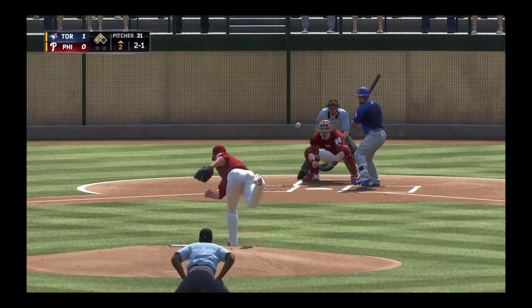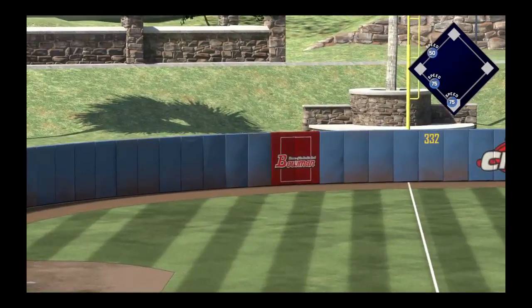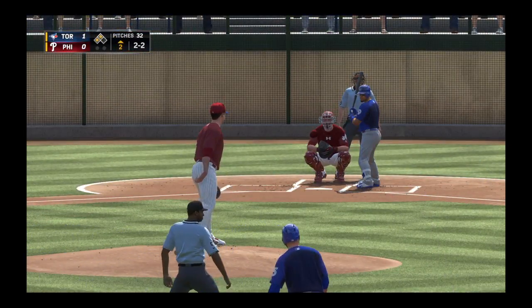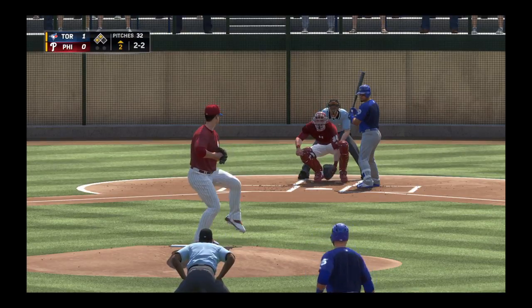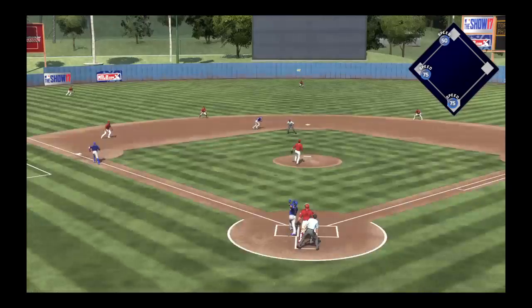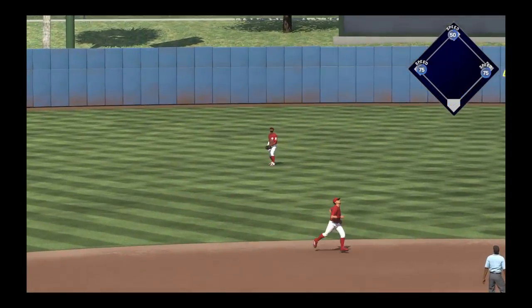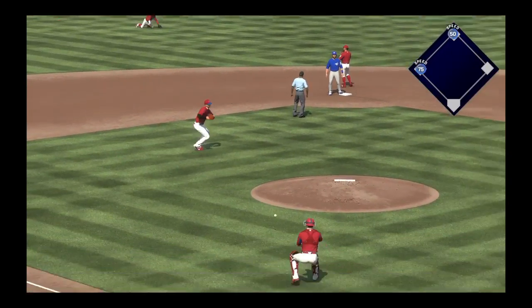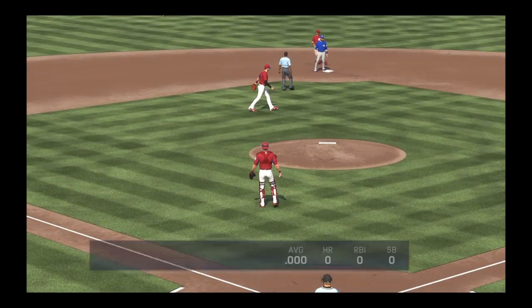He's set, and the 2-1 pitch. Turned on that one and crushed it. Just pulled it a little foul. A 2-2 count. Here's the pitch. Lazy fly ball out to center field. Herrera's there. 1 down. And he might have thought about it at third, but with 1 away, decides not to risk it.